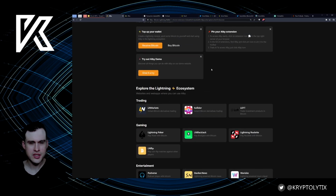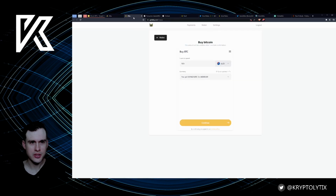So you can either send Bitcoin from your own wallet to the wallet address that they supply, or you can buy Bitcoin using, say, something like MoonPay. For example, this is what MoonPay looks like, and you can just go through and buy however much you want. 250 is what I sent to it, but I sent that from my own personal wallet. But this is one way to do it.